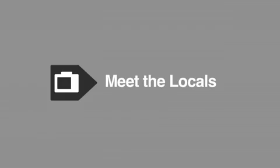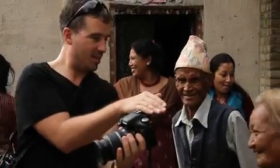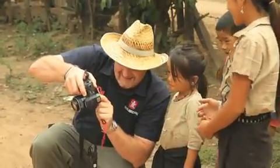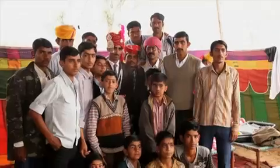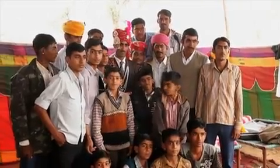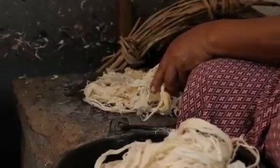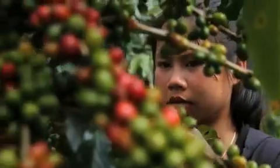The coolest thing about carrying a DSLR while you're traveling is that people always want to know what you're up to, which means it's an easy way to meet the locals. That way you can ask questions and get insight about where you are and where you're going. Eat new foods and see new places, all through the eyes and ears of a local.